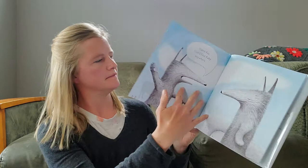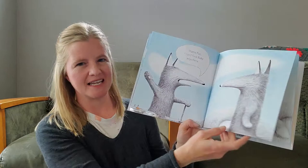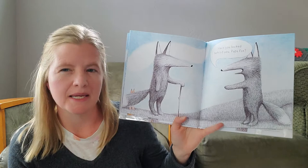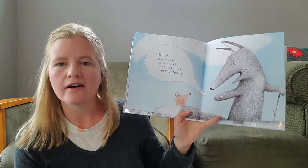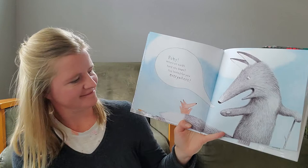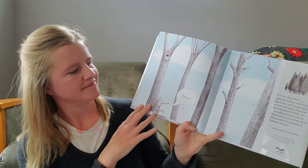Mama Fox, I can't find baby anywhere. Where is that baby fox? Do you see him? Right there. Have you looked behind you, Papa Fox? Is Baby Fox behind Papa Fox? Baby, where on earth have you been? I've looked for you everywhere. Hi, Papa. Can we do that again? Baby, here you go.